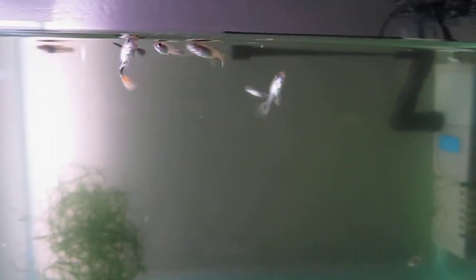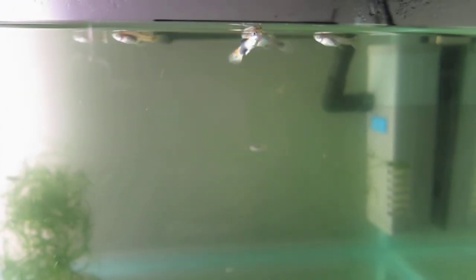All the other ones seem to be looking like their mother, especially that one right there, that big one. She's got a blue little fin. Well, that could be a male as well, but, you know, who knows? I haven't really been able to distinguish them yet, apart from the male, obviously. Yeah, that's pretty much what they're looking like.